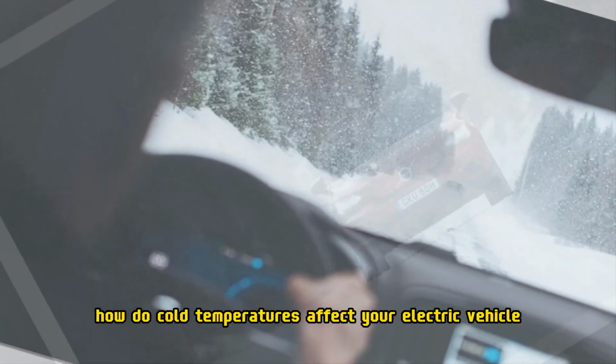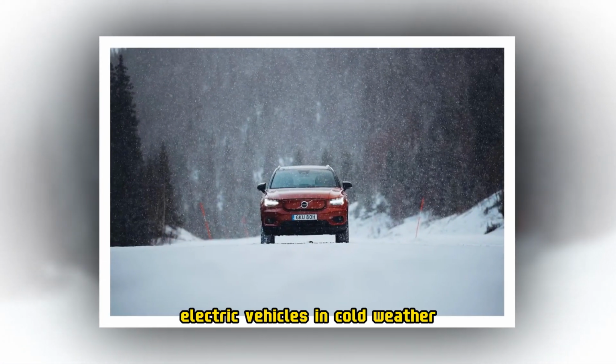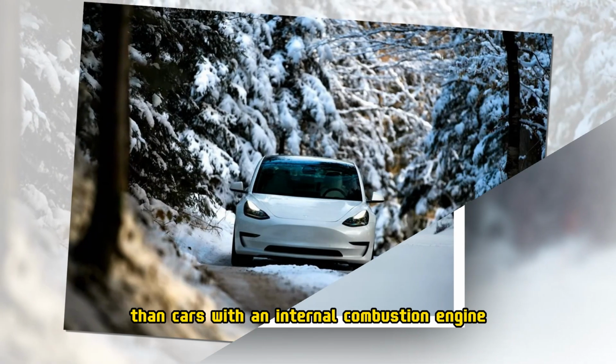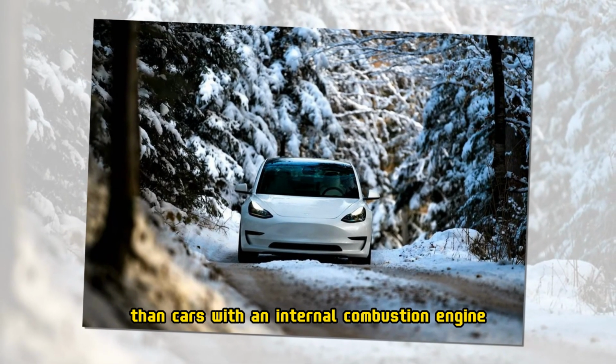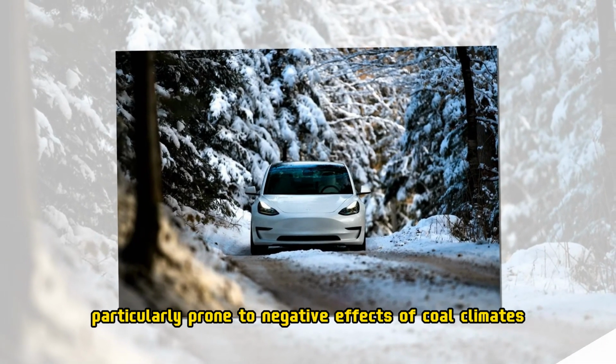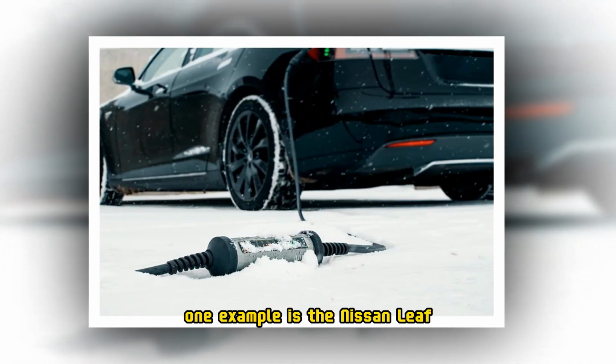How do cold temperatures affect your electric vehicle? Electric vehicles in cold weather are more susceptible to loss of performance and capability than cars with an internal combustion engine. Early models were particularly prone to negative effects of cold climates, such as loss of range and poor performance. One example is the Nissan Leaf.